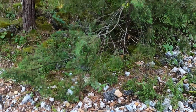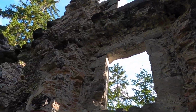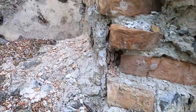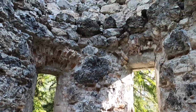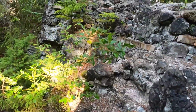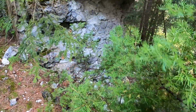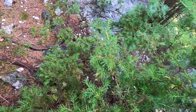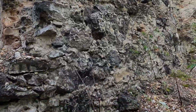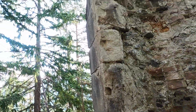Okay, so we are inside the castle. You see all this? Two stories right there, two windows. There's a big door in this big tower area. Some more over here. There's another door, possibly. It's a short one. Or it could be just a window that got broken. Now, this is like the two-story area over there. And another window.